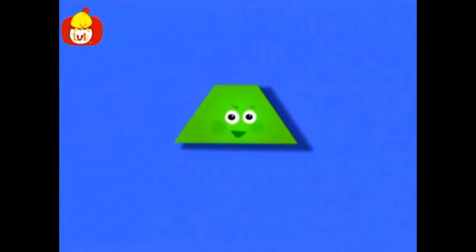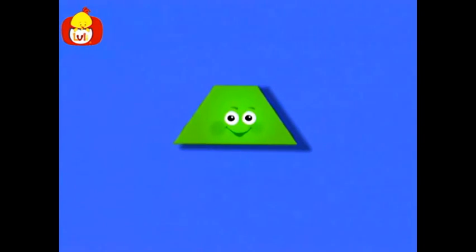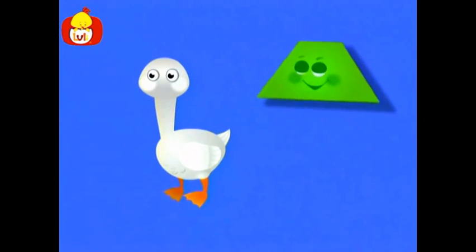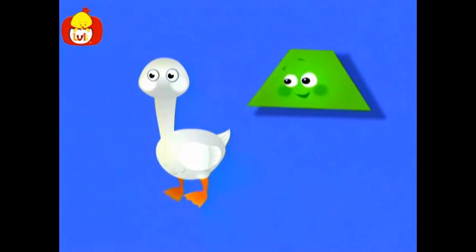Hello, I am a trapezoid. Let's see what else has the shape of a trapezoid. Here's a duck, but take a good look. This duck has no bill.